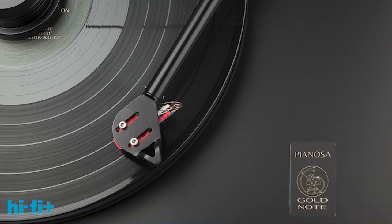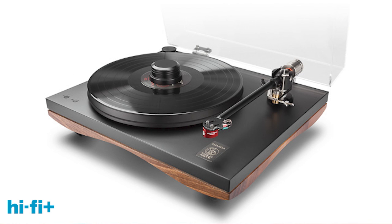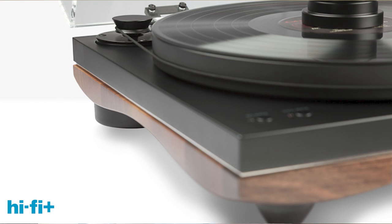And what I like about the Gold Notes is that they managed to combine good performance with really, really good looks. And I think one of the things with the turntable, as opposed to everything else, so the CD player, a streamer, an amplifier, if you really want, you can hide them away somewhere. But when it comes to a turntable, it's got to be out on a shelf. It's got to be out there in front. So it's worthwhile sometimes having a thing that looks as good as it sounds.